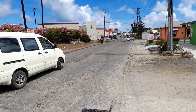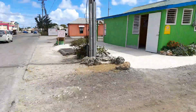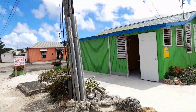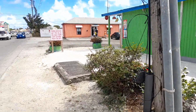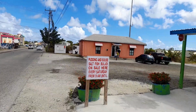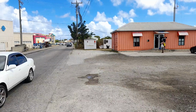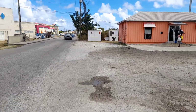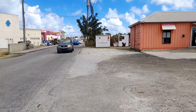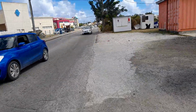So this way we're leading back to the airport, the Grantley Adams International Airport. All these are new vendor stalls that they put here recently. And this is the Nichols Baking Company outlet. So this is the road that we're leading from Six Roads to the airport via Four Roads: Curtin's, St. Mangrove, St. Martin's.